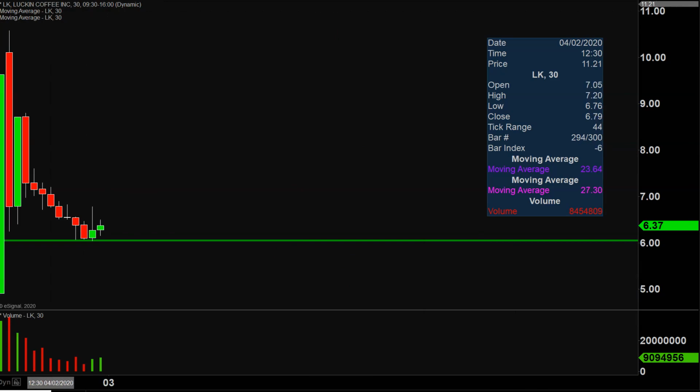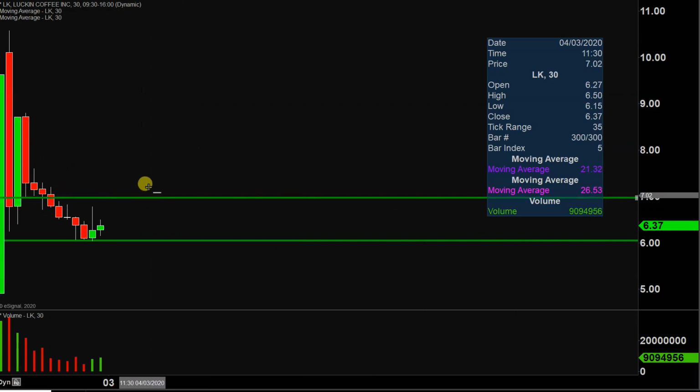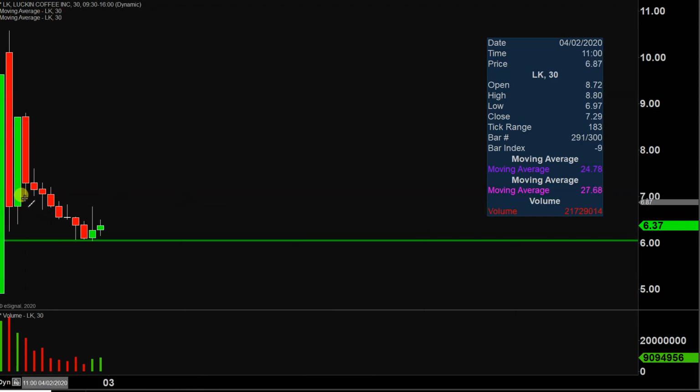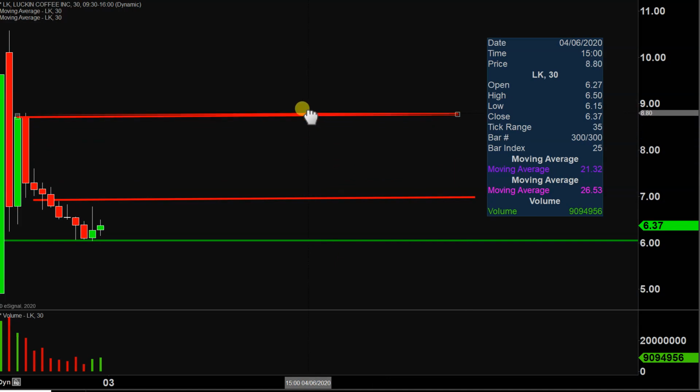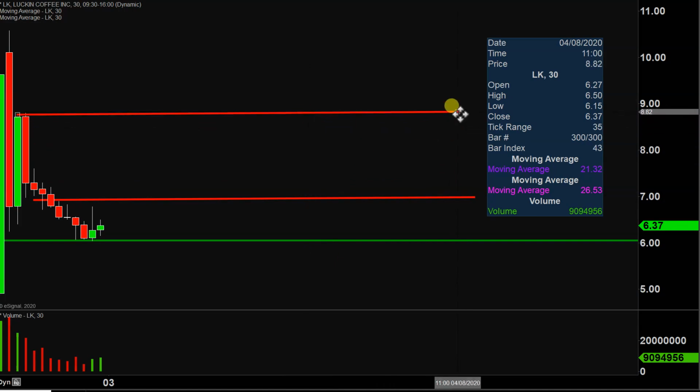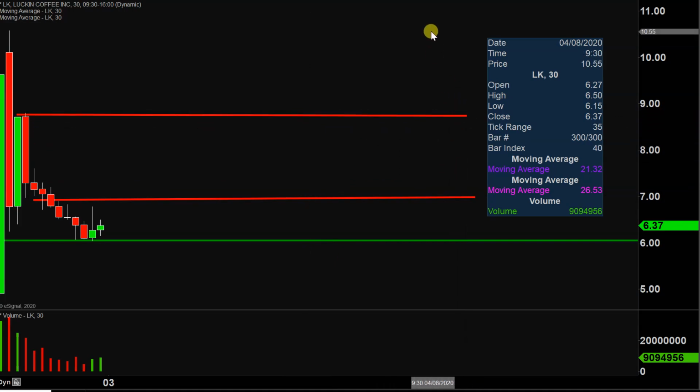If the price does decide to bounce, then the first key level to keep a close eye on is going to be right there at the $7 mark, and then if $7 can be broken, which makes it pretty interesting, nothing really until up here around $8.75. So keep an eye on those couple levels going forward. But yeah, all in all, crazy day. Let's see how it closes out the week on Friday.